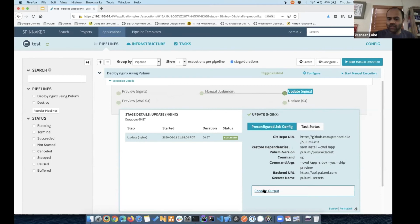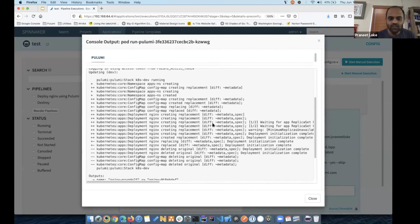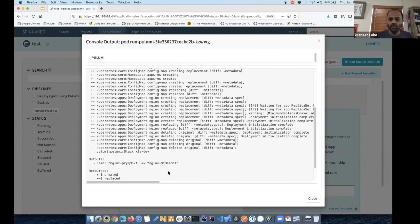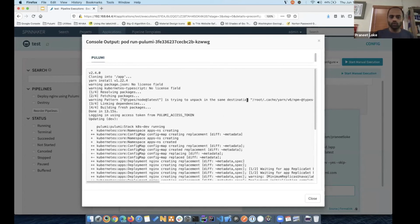Finally, if we look at the actual update stage itself for our changes where we added the namespace, we can see that the namespace gets created, and then the new config map gets created in the new namespace, and then the old one gets removed. And then the same thing happens for our Nginx container itself, creation followed by a replacement, and then eventually also waiting for the container to fully initialize, and then Pulumi basically completes the deployment. And once again, we get a permalink for this update to see what were the resources that were changed and what was the detailed diff between the previous state and the current state.